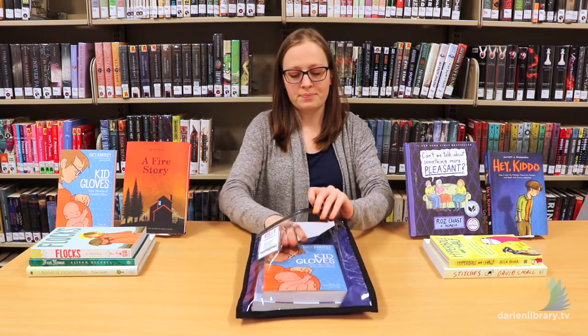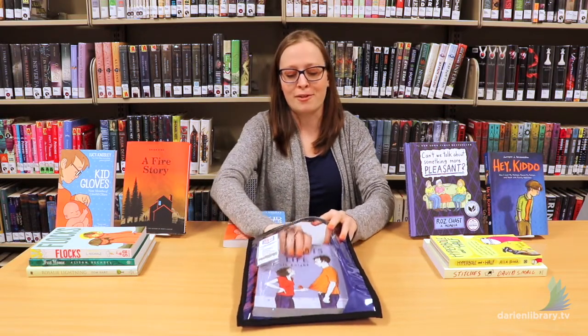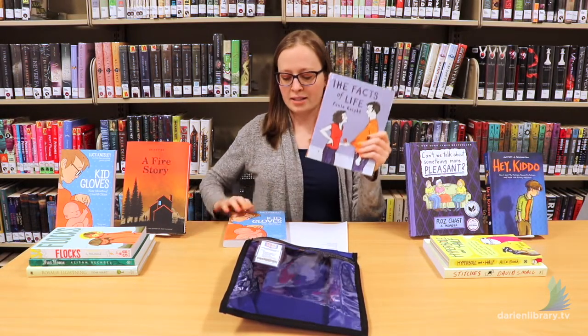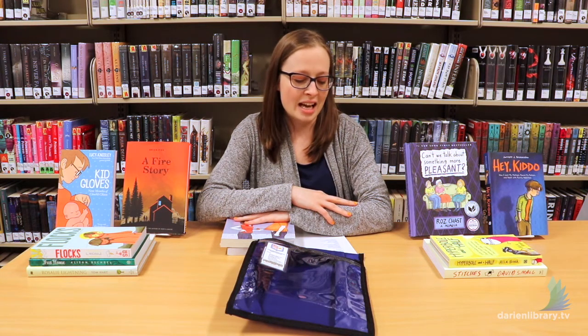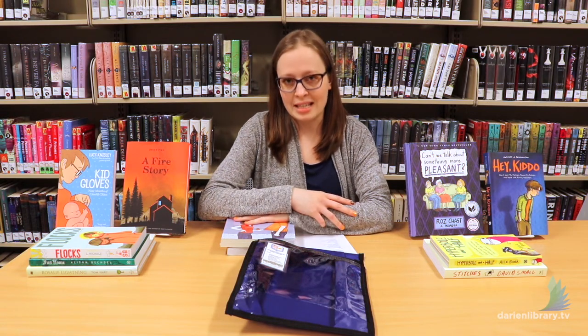Each kit will include 2 books. So I have the maternal health kit in front of me right now, which includes the books, The Facts of Life, and Kid Gloves. In addition to these 2 books, you will have a guide on how to read a comic. Sometimes as adults we don't necessarily know how to begin that, as well as discussion questions to get you thinking and talking amongst yourselves, and then information from the National Institutes of Health on whatever the given topic is.